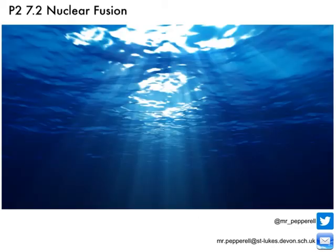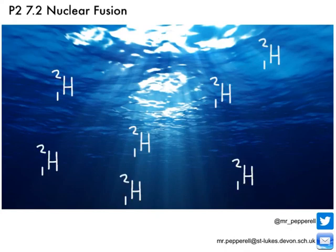So, back at the start of this episode, I showed you a glass of water, and I told you it was the fuel of the future. And that is because water, and in particular seawater, is already full of deuterium. Well, I say full of it, about 1 in 6,500 atoms in the sea is actually deuterium of seawater anyway.